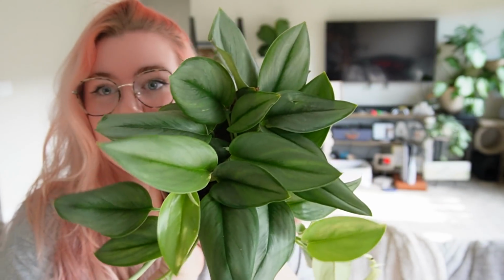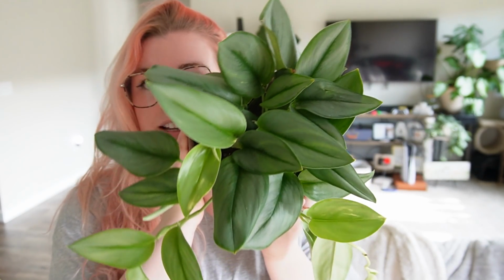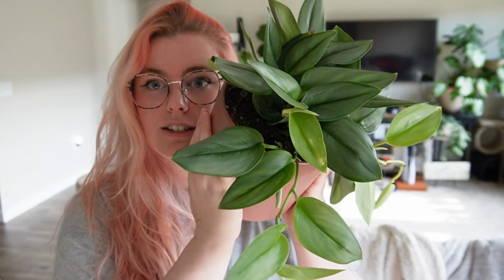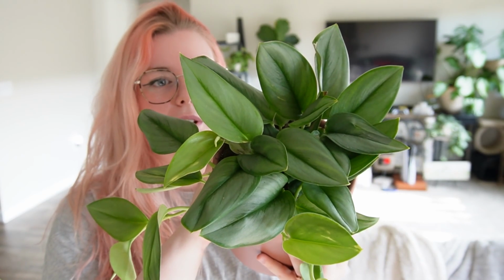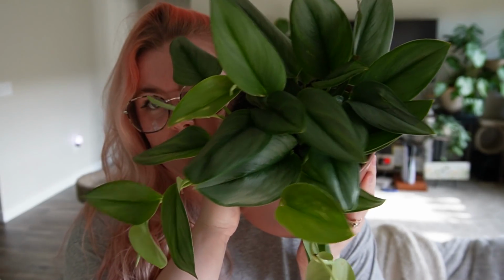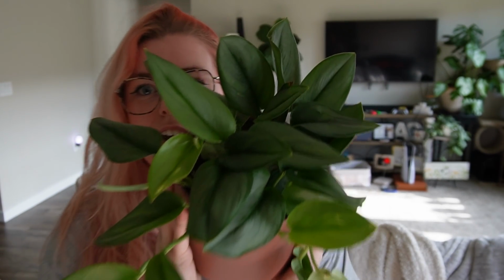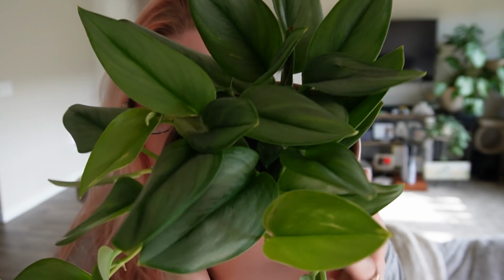But this is Scindapsus treubii Moonlight, and I've never had one of these. My mom called a succulent day and she bought one for me, and then they delivered it to my house. So wonderful, I love it. I've actually never had one of these before, and I was really debating on getting one when I was there. So, I don't know, I'm really excited. I think it's really, really, really nice. And I just love it.